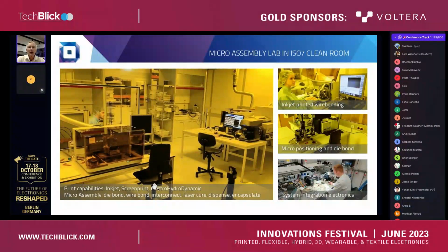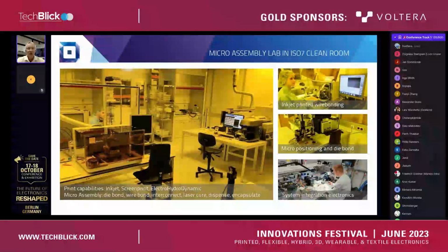We also are working on electrohydrodynamic printing. That was also mentioned in the presentation of SiC Microtech already, a new generation of printing technology. I will not go into that technology in this presentation, but please be informed. We had a presentation here at the TechBlick Festival 1 year ago, which went in some detail about EHD printing. I'm also very happy to answer any question or have any contact with you if you're interested in that subject.